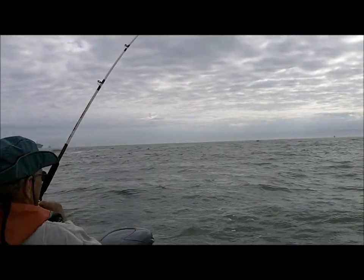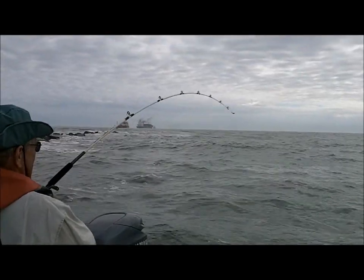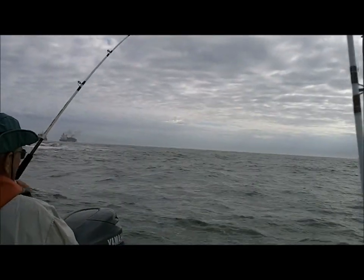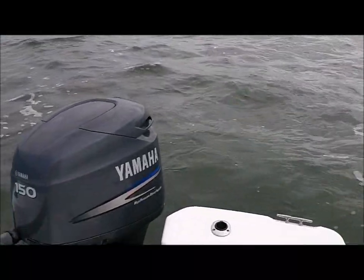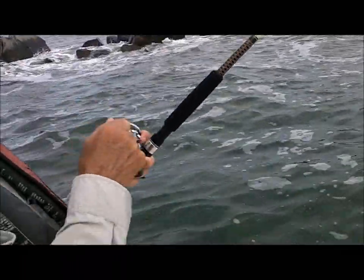All right, Doc's hooked up on a big red. Yeah, boy. It's a rod bender, man. Well, I say this every winter. I don't know what you people are waiting on. Sure. I'll double or triple that size, that's for sure.